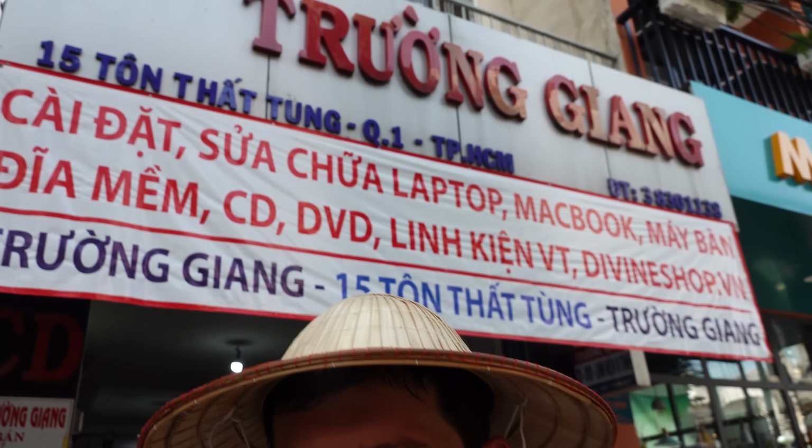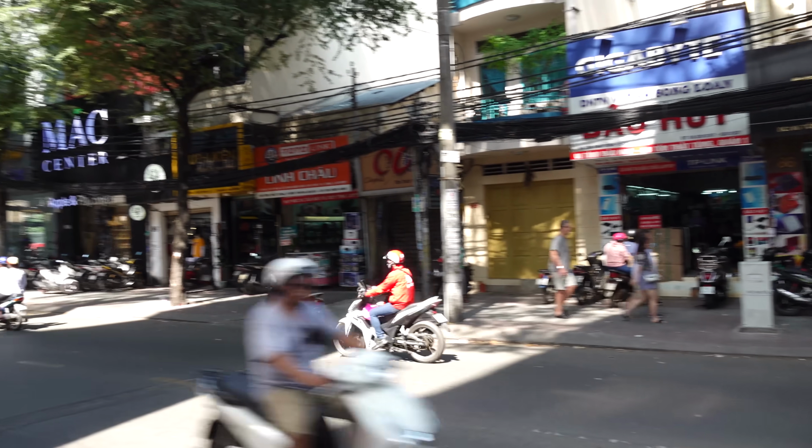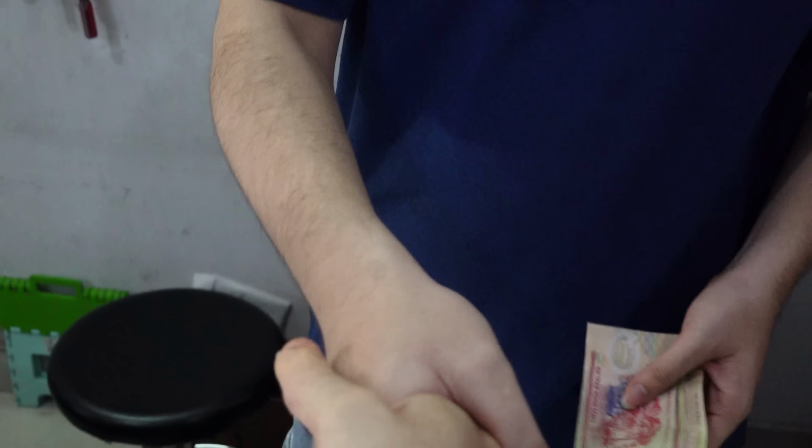But we just walked out of this store here. It's called Truong Jiang. I walked inside, because I'm going around all these places, I'm just like, you got used PC parts? Cash, straight up, bang on the table. And they had a GTX 750 Ti and they wanted 900,000 dong for it. I'm like, well, how about we just do a little bit of bargaining here? He said 1 month warranty. I said, well, I'm flying back, no 1 month warranty, 800,000. Put the cash on the table.